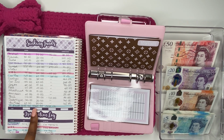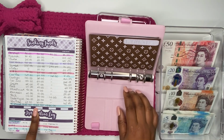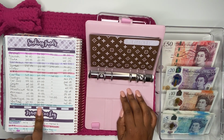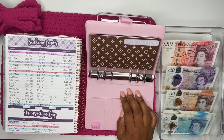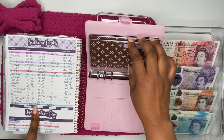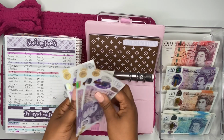And then my emergency fund, we had £575 at the beginning of the month, so £500 in the bank, £75 in my envelope, which is over here. I added £1,060, but we took out the 575 to put towards my car maintenance envelope to pay for my car repairs. I have £1,000 in the bank, so £60 should be in here, which it is.